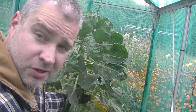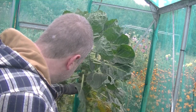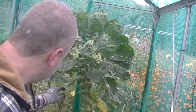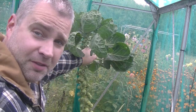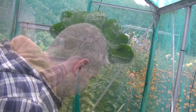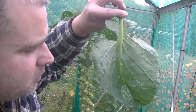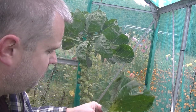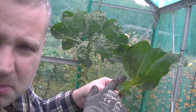Cloud of white fly emerges. Look at them knobbies, do you see them? Lovely. Absolute cloud of white fly coming off. There we go, I don't know if you can see on that leaf there. That's all the little white fly eggs and the white flies themselves. Not too great. But it doesn't affect the leaf too much, it's just the stuff that they secrete, this black stuff here. I suppose you could call it poo.